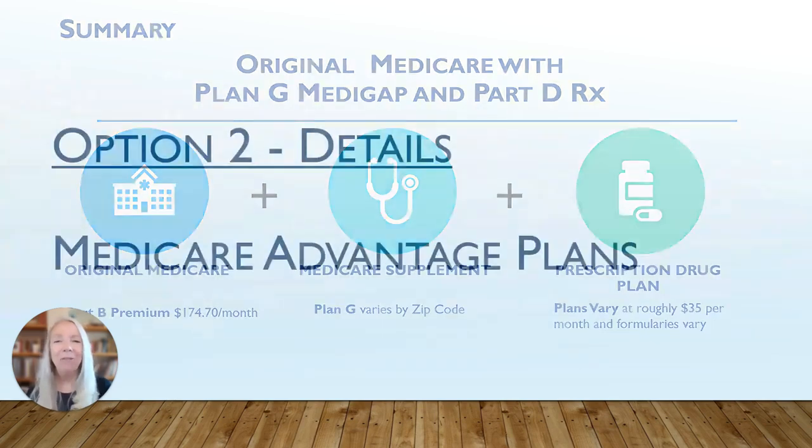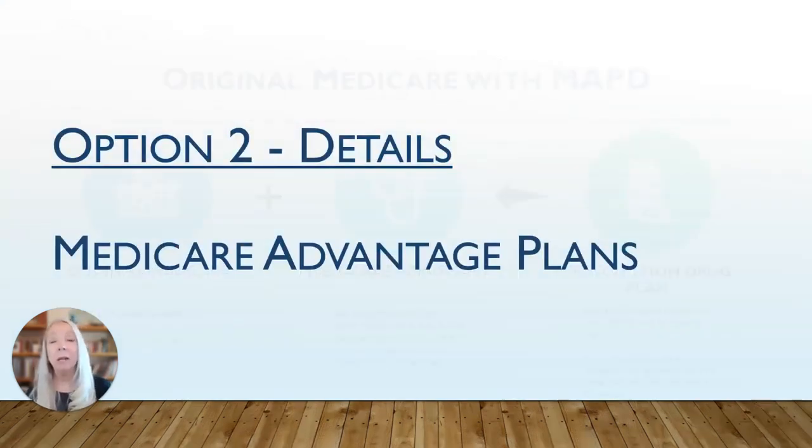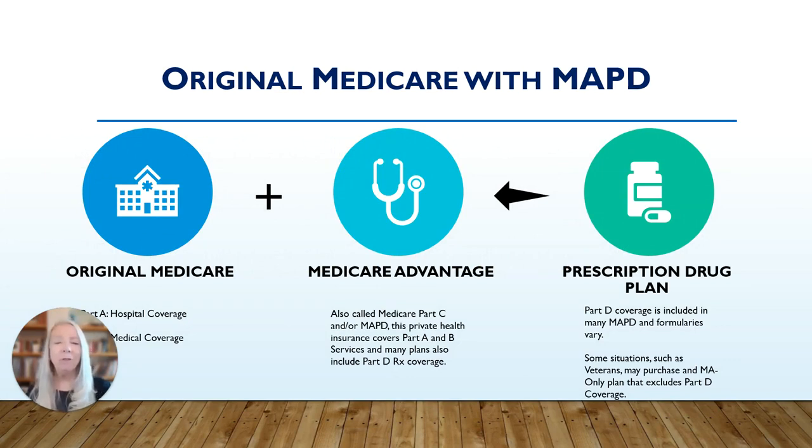Okay, let's talk about Medicare Advantage. We're going to dig into the details on the Medicare Advantage plans. So you can kind of see from this graphic that we still have original Medicare, but the Part D prescription drug plan is often bundled into the Part C. We also call Medicare Advantage Part C. And this is great for our vets because a lot of times the veterans have access to VA coverage, they have TRICARE for Life. Maybe our vets are going to love the benefits of a Medicare Advantage plan. They don't need the drug plan. Perfect. There are many $0 premium plans in the Medicare Advantage arena, whether or not you're a vet.